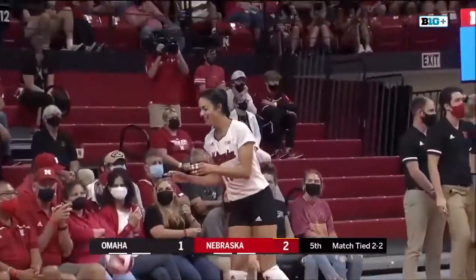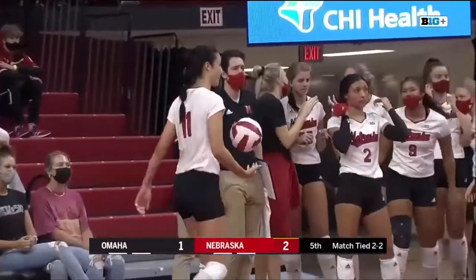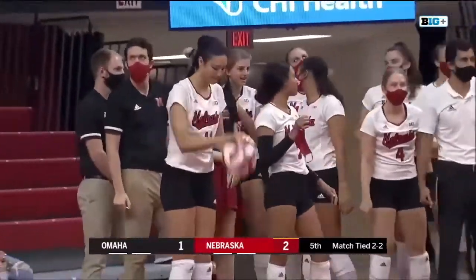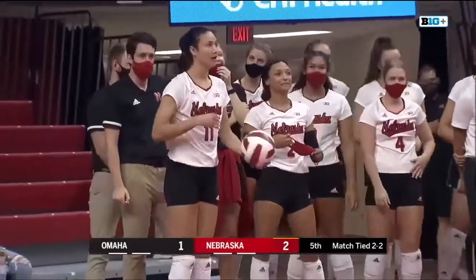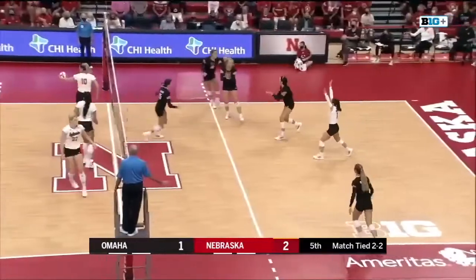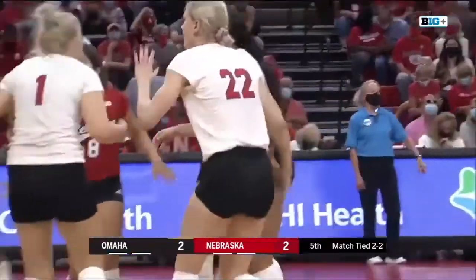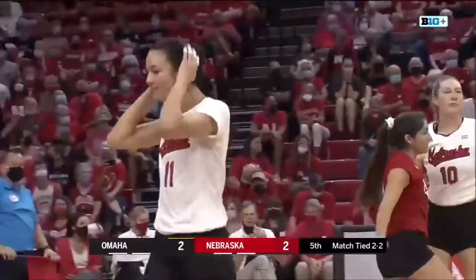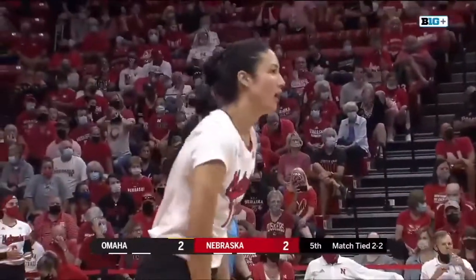The defensive effort from both sides, both teams, has just been unreal today. I mean, it's tough to get an attack down with how good Omaha and Nebraska have been playing defense. Service error, Lexi's son, and she claps her hands together. She's not happy. 2-2 in the fifth.